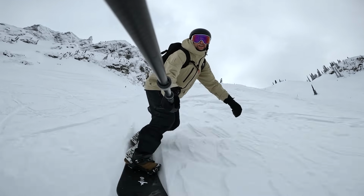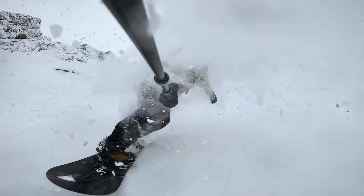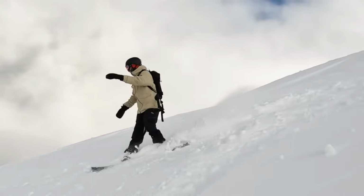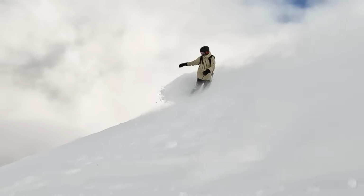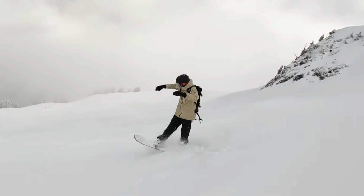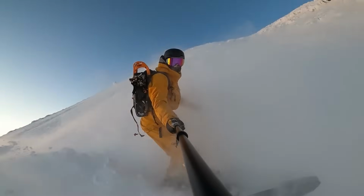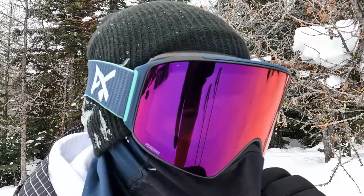In my opinion, the best thing about this goggle is that while you're riding, you don't even notice that you're wearing goggles. You can concentrate on riding, doing your tricks or riding through pow, and the goggle is just there to protect your eyes and really help you to see all the contours of the snow and allow you to make the most of your day on the mountain.